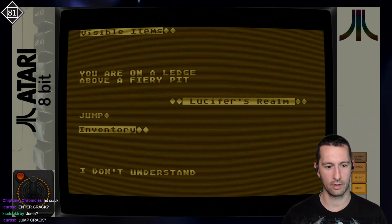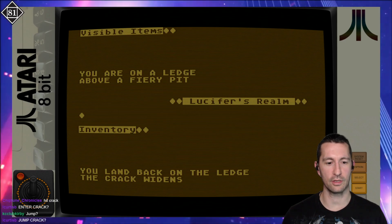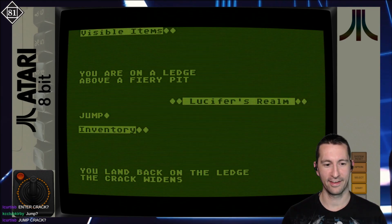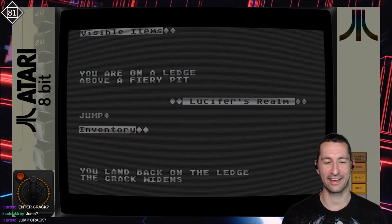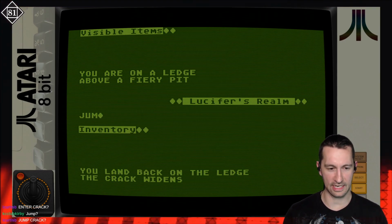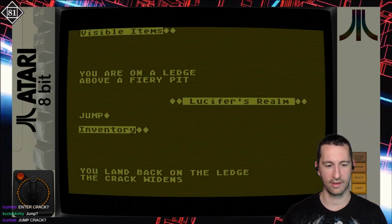Can we jump? Ooh, it worked. We jumped. You land back on the ledge. The crack widens. Whoa, okay, sweet. Let's jump again. And it widens again. Uh-oh. The crack widens, and it's getting different colors. Keep jumping. Jump.